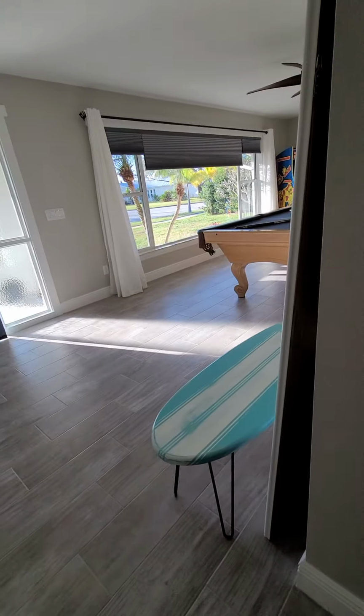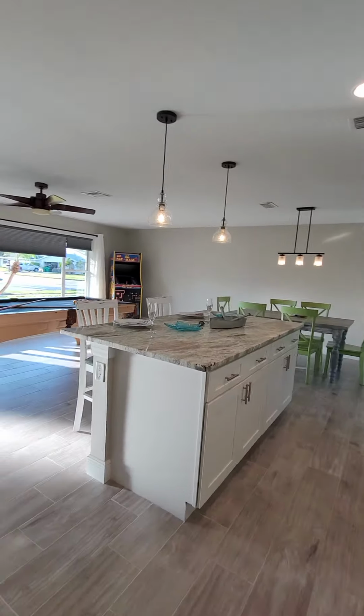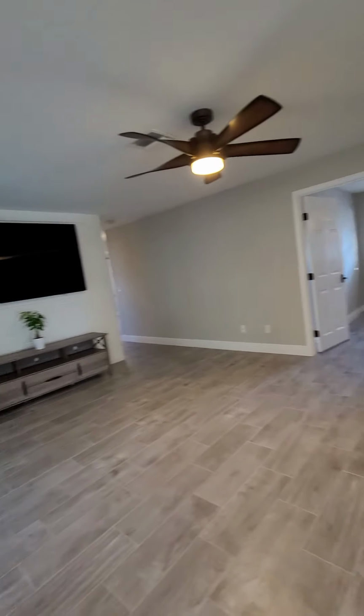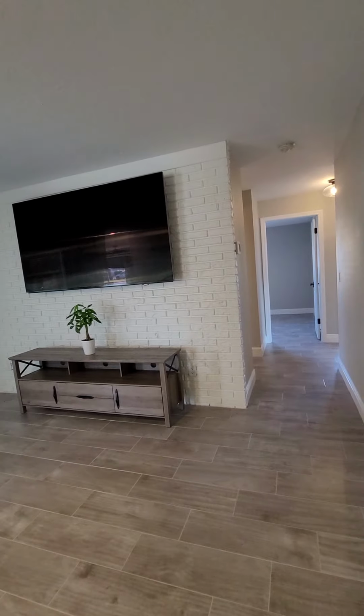I love this little surfboard table. It's so cute. Okay, going back this way. So this is your second living space besides what you have up front with the pool table. So you've got this kind of living room, family room situation, however you want to call that, and then you have another here as well. So I kind of like that layout, to be honest. It's kind of open and you still have separate spaces. Again, this tile is continued through the whole rest of the house, all the bedrooms and everything. It's very seamless. I like that.